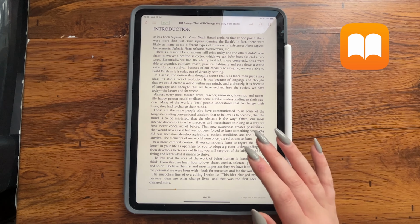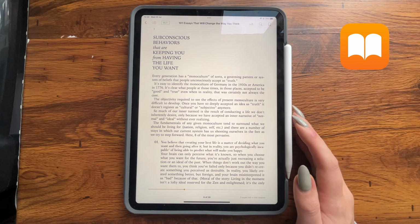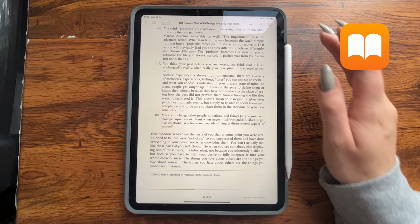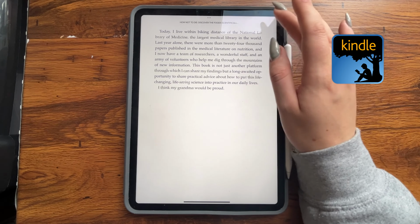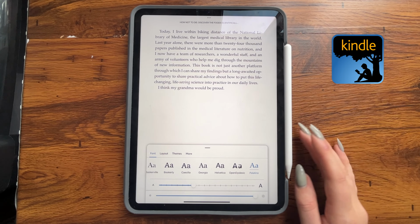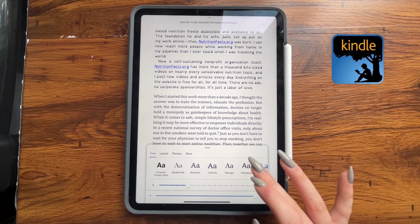Now in terms of the UI of both Apple Books and also Kindle, it's pretty similar whenever it comes to actually reading a book. So you flick through the pages in the exact same way. The main difference I would say is that Kindle does have more options of how you can make it look for you when you're reading a book. So your actual appearance when you're reading a book can be changed a lot more on Kindle. They have a lot more settings in terms of what font you want to use, line spacing, page color. There's a lot more options there. Apple Books still has a few options, but definitely not as many as Kindle.